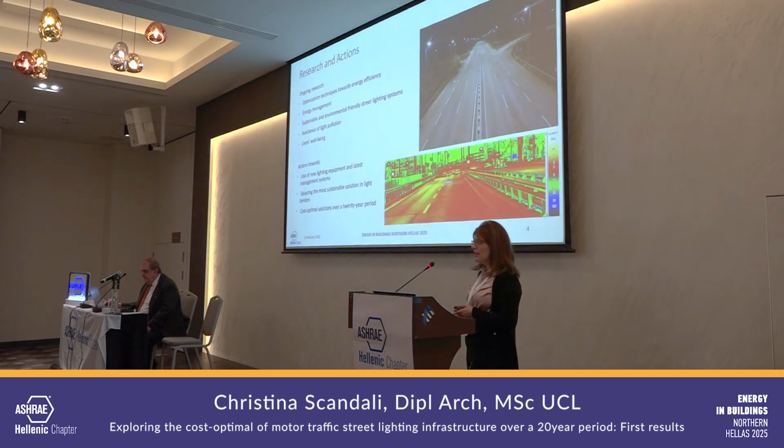There is ongoing research on optimization techniques towards energy efficiency, energy management, and sustainable and environmentally friendly street lighting systems, along with the avoidance of light pollution and, of course, users' well-being. Actions towards a more sustainable environment follow the use of new lighting equipment along with the latest management systems, selecting the most sustainable solution in light tenders, and also the cost optimal solutions over a 20-year period, which is the topic of this presentation as well.